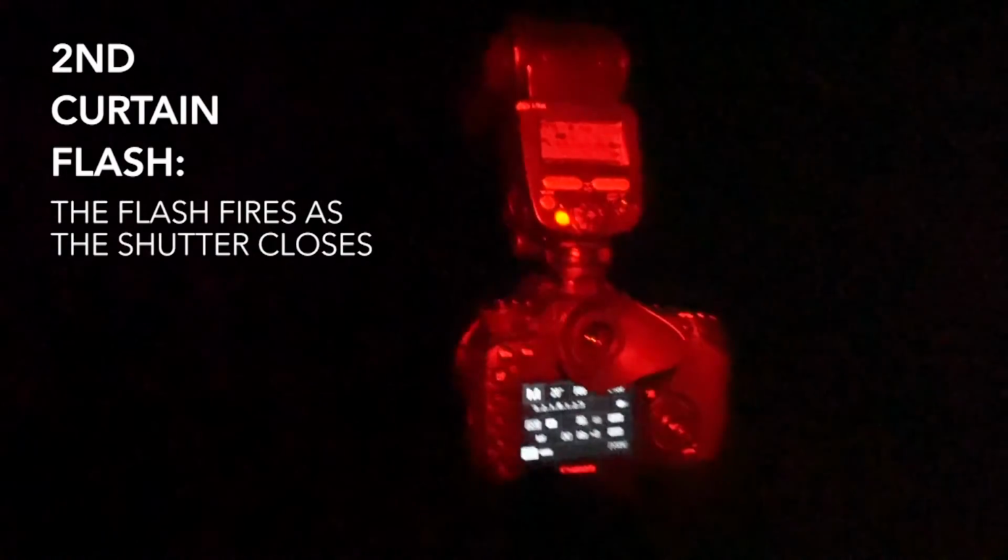We got out the flash here, and we have it set to second curtain flash, so that the flash flashes when the shutter closes. I've taken a couple shots using myself as a subject, but now I'm going to have Nabeel go out in front of the camera, maybe 20 feet or so, and I'm going to light the road up red just a little bit, give kind of an effect there.